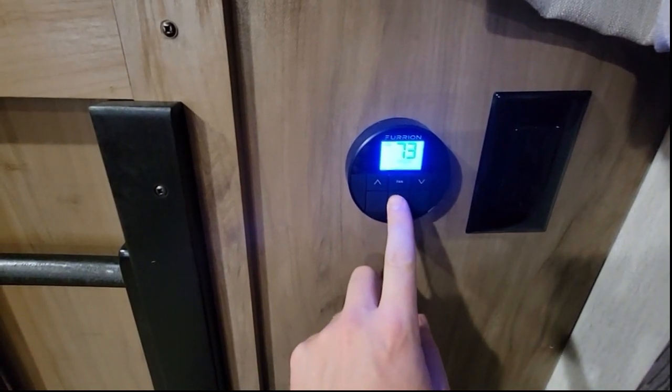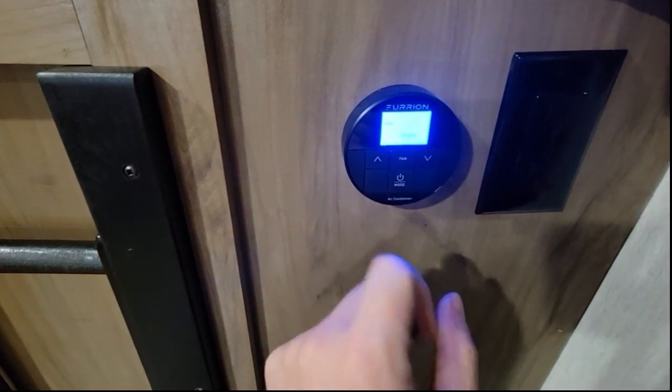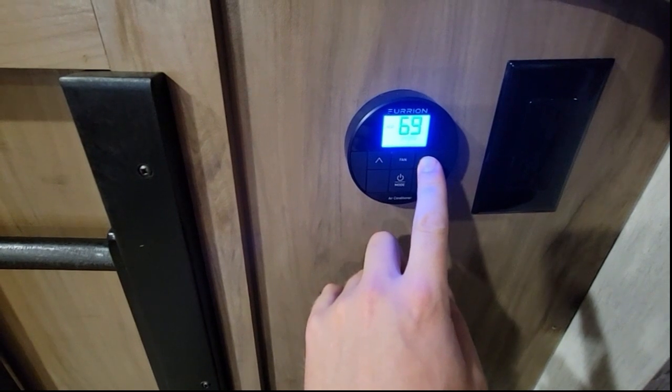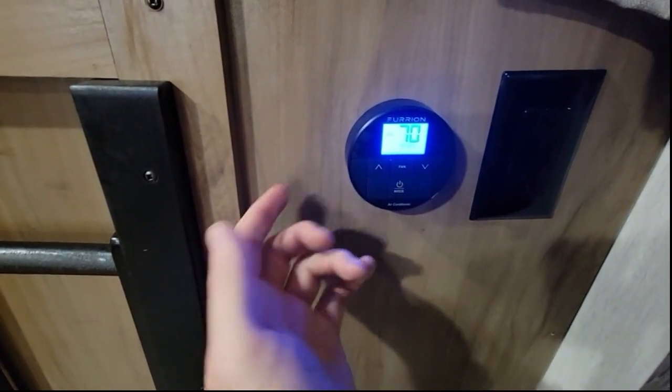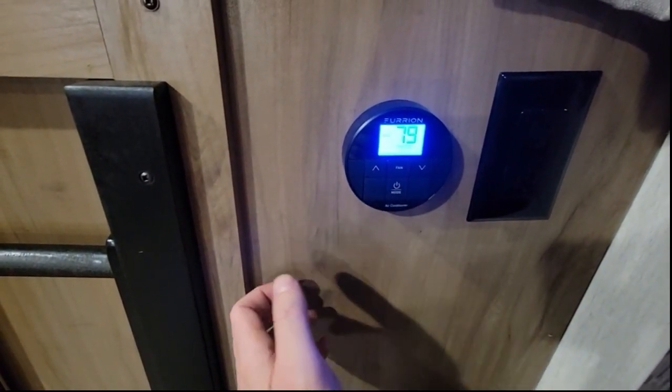For the furnace, you set it to heat, and you'll see the heat right there. The F flashing means Fahrenheit. And then you will set the temperature there too. So like 72 degrees or 70 degrees, for example. And then what will happen is the furnace will turn on.